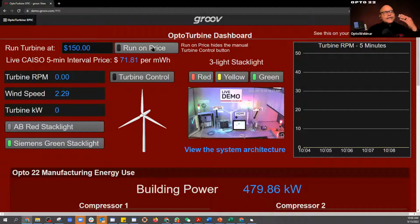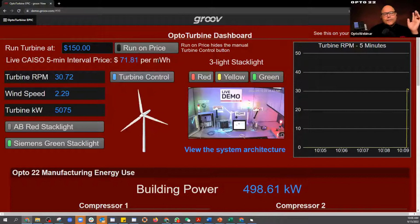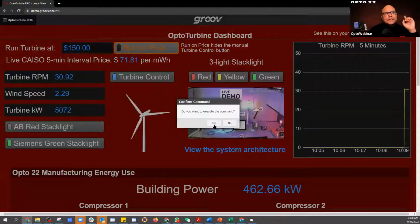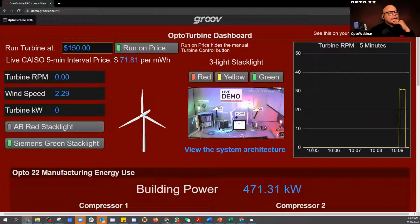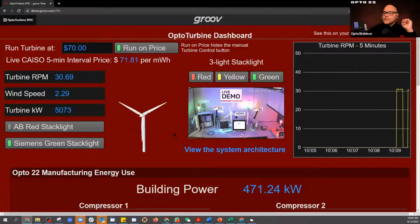Another thing that's new is that you can now run based off of APIs. So now I can tell a windmill to turn on and off. That's 25-year-old technology. That's nothing new. What is new is that, depending on my price per megawatt hour or price per watt hour, I can decide to turn that turbine on and off. That's important because of energy prices being what they are right now, with it being $150. If I make this less than 71, let's say I make this $70 and click OK, once this refreshes, it's now at 70 and the windmill knows to turn on.